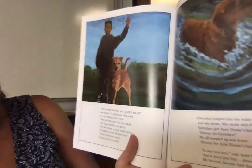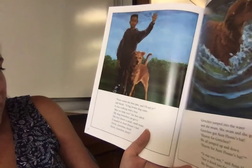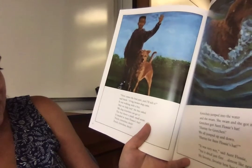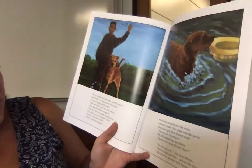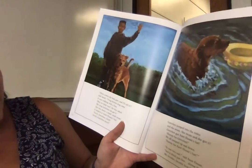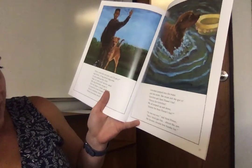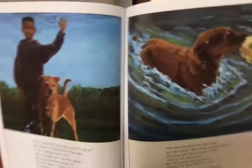Now comes the best part. I'll tell it, said Sarah. A big brown dog came. It was walking with a boy. May we help you, the boy asked. My dog Gretchen can get it. The boy threw a small stone, and it landed in Aunt Flossie's hat. Fetch, Gretchen, fetch. Gretchen jumped in the water, and she swam, and she got it. Gretchen got Aunt Flossie's hat. Hooray for Gretchen, we all jumped up and down. Hooray for Aunt Flossie's hat. But it was very wet, said Aunt Flossie. But it dried just fine, almost like new. My favorite best Sunday hat.